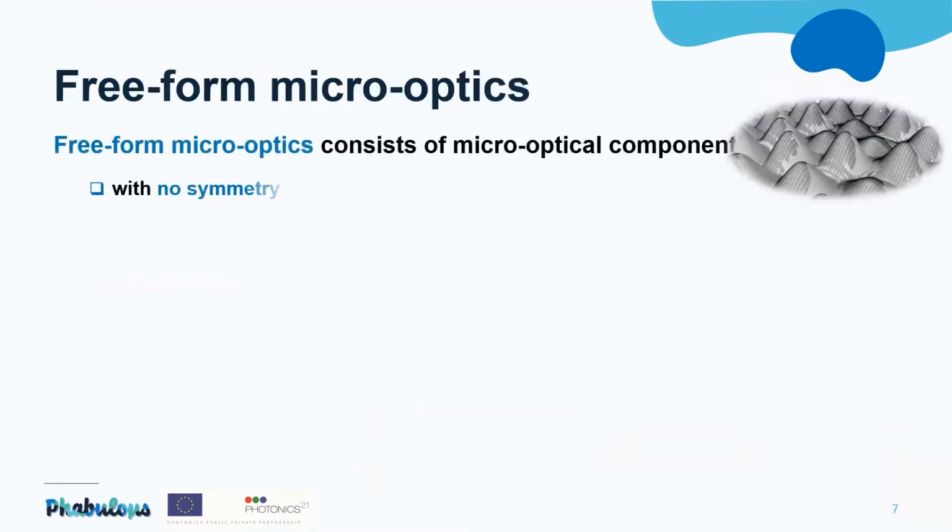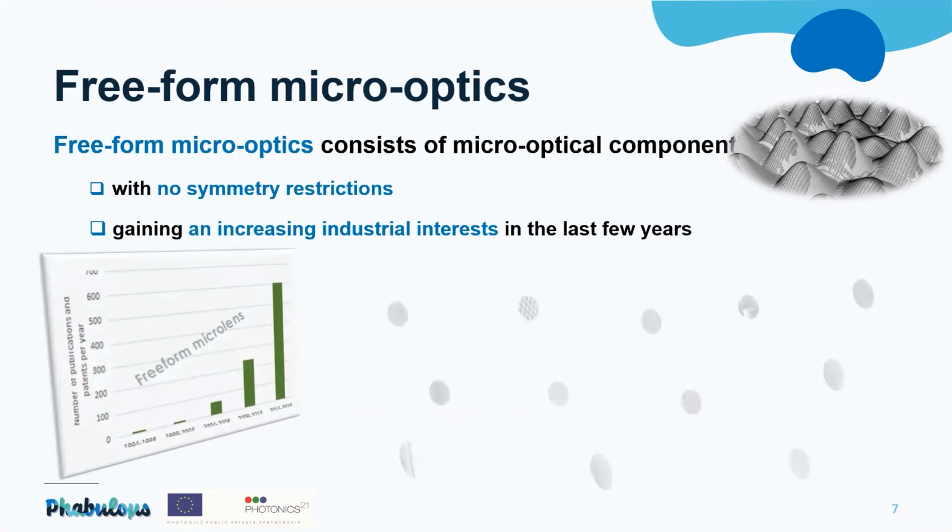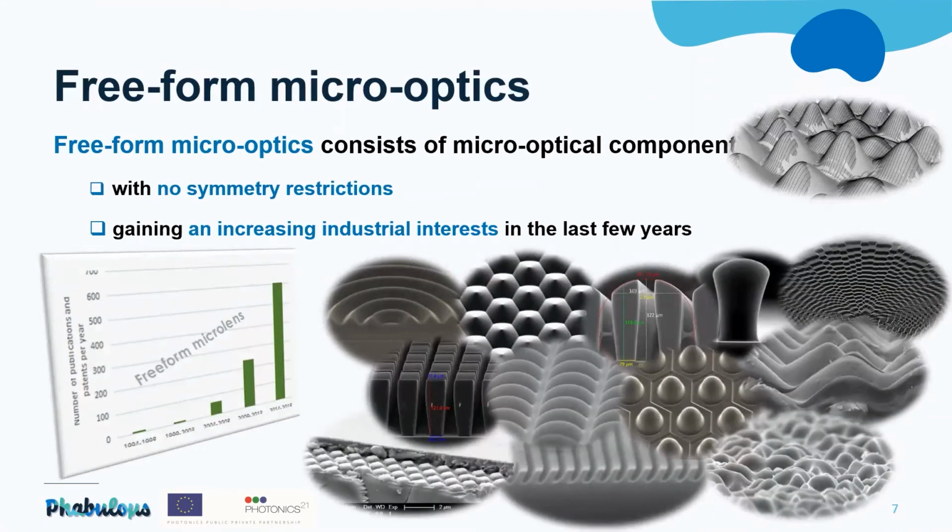Now you put together the two domains and you have freeform micro-optics. So, micro-optical elements where you lose symmetry restrictions, as you can see here on this slide on the bottom right. This is not technology push. There is a real market interest. As you can see here on the bottom left, you have a graph showing how quickly the patents and the publications in the field of freeform micro-optics have been growing in the last 2-3 years. So there is really a demand from the market, from companies, to integrate freeform micro-optical components into their products.